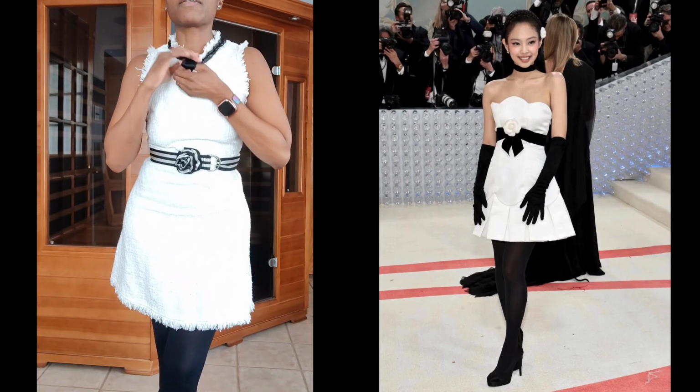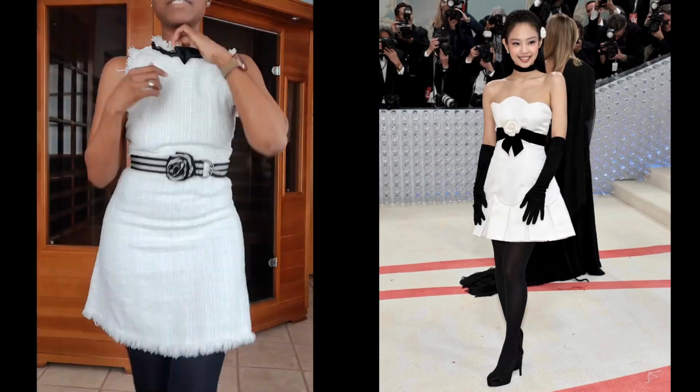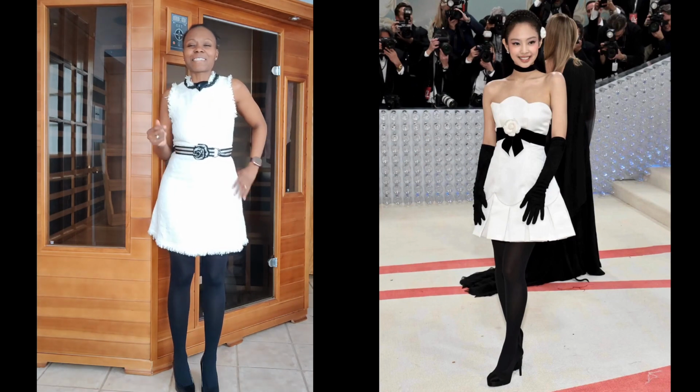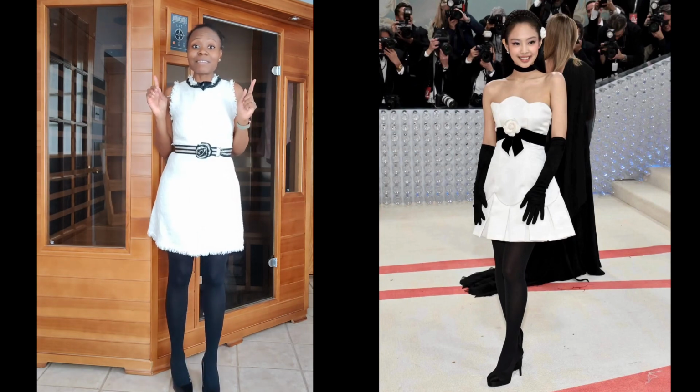This one came with a little pussy bow around the neck, but that's not what we're going for. So I tucked it in, which looks nice. To me, it looks like a little tiny bolero. That's not what I'm looking for. What do you call the ascot? Looks like a tiny little ascot. And I think this look is great. And I think this look is my look.